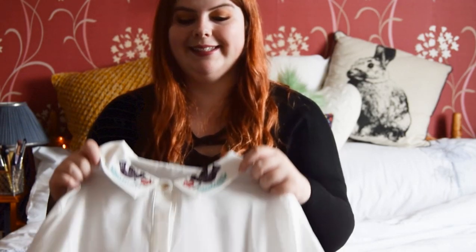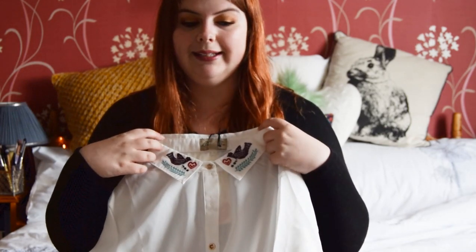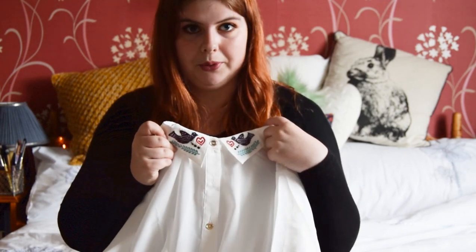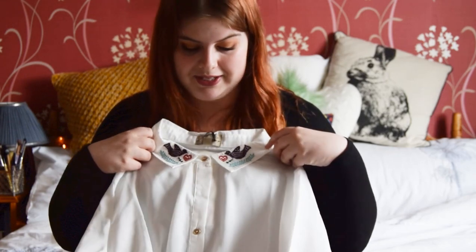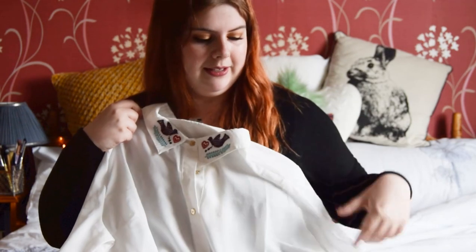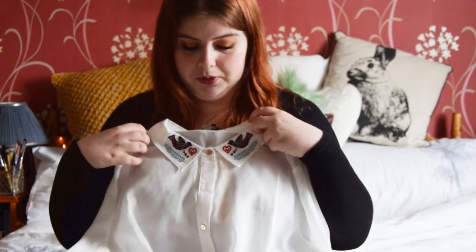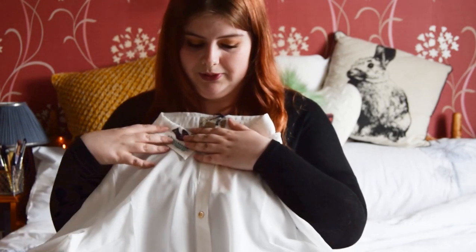The next thing that I came across on LindyBop is this blouse, and this is so gorgeous. I saw blouses similar to this on Pinterest with this sort of embroidered detail on the collar, and I fell in love with that style. So the second that I saw this, I was like, yes, I'm getting it, you're mine. The fabric is sort of chiffon-y. It's synthetic fabric, so maybe not the best for if you're going somewhere really warm over summer, but the design of it is absolutely gorgeous.